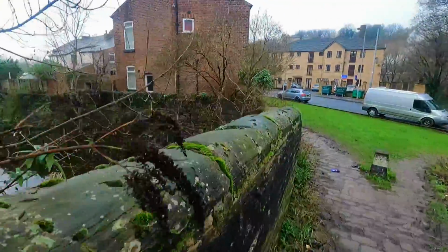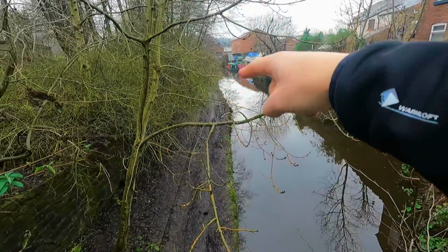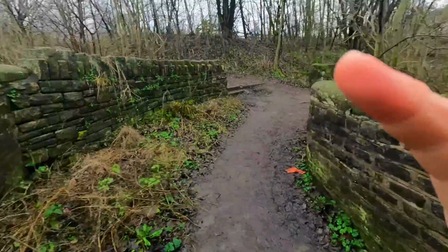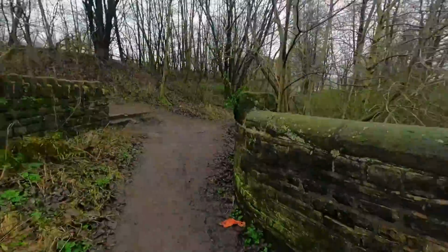And over there you can see a narrowboat, and just in front of that narrowboat you can see the support walls for where the line crossed the canal. So there's the canal heading off towards Huddersfield. So let's get ourselves onto the track bed.